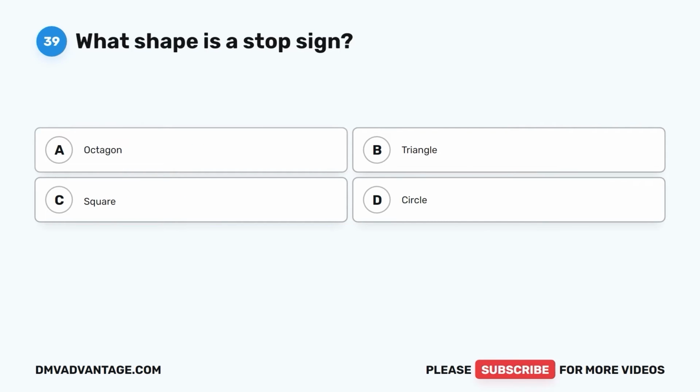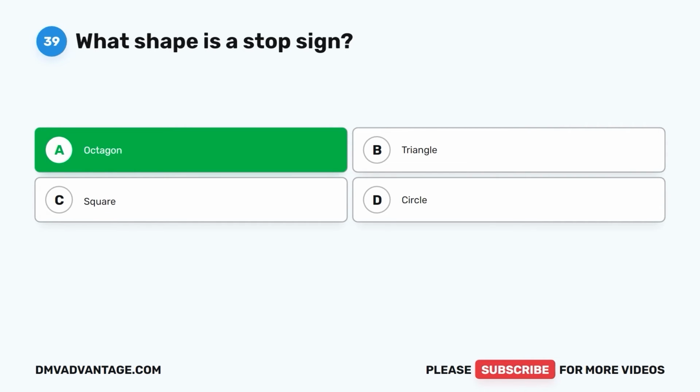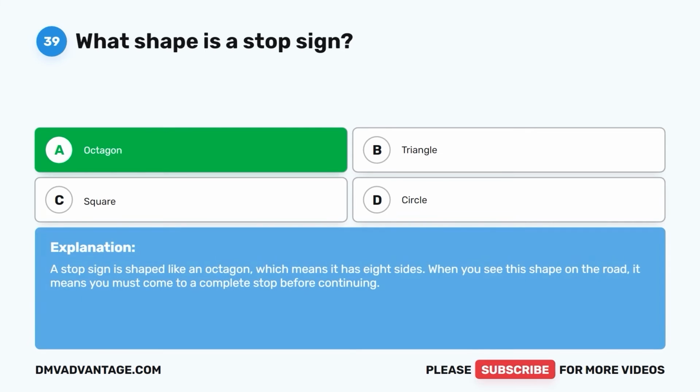Question 39. What shape is a stop sign? A. Octagon. B. Triangle. C. Square. D. Circle. The correct answer is A. Octagon. A stop sign is shaped like an octagon, which means it has 8 sides. When you see this shape on the road, it means you must come to a complete stop before continuing.